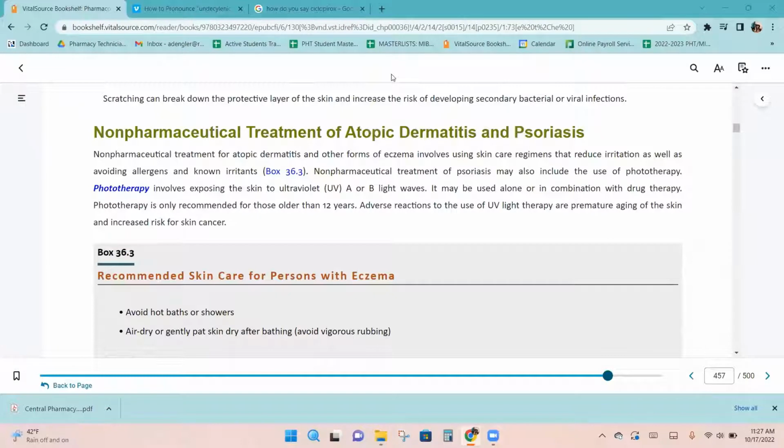Non-pharmaceutical treatment for atopic dermatitis and other forms of eczema involves using skincare regimens that reduce irritation as well as avoiding allergens and known irritants. Non-pharmaceutical treatment of psoriasis may also include the use of phototherapy, which involves exposing the skin to ultraviolet UVA or UVB light waves. It may be used alone or in combination with drug therapy. Phototherapy is only recommended for those older than 12 years.